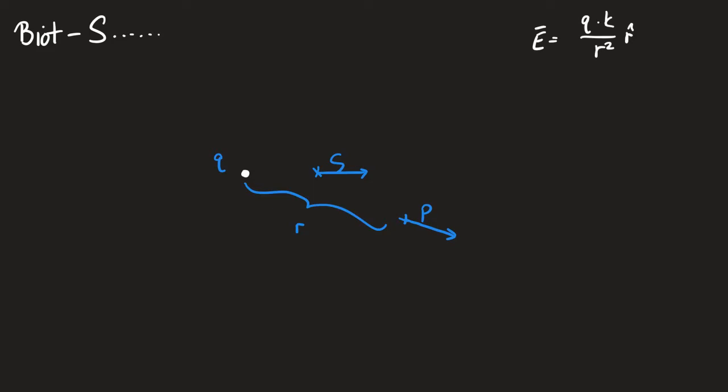But as long as this arrangement stays, those electric fields will remain the same for all time. Good so far? Now, if I asked you to calculate the electric field, you would just need to know what those two separate distances are. And from there, you could calculate the size of that electric field.